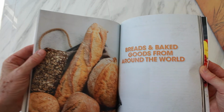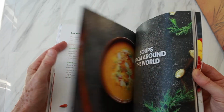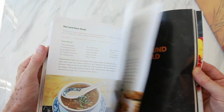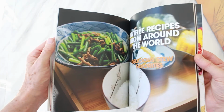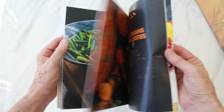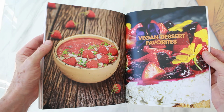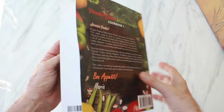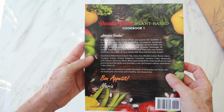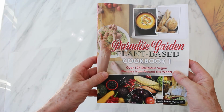They're in categories like breads and baked goods from around the world. And then there's soups from around the world, salads from around the world, entree recipes from around the world, rice, and of course everyone's favorite, the vegan dessert favorites from around the world. And that's a quick look at the Paradise Garden Plant-Based Cookbook 1 by Maria Tarnov-Wydro.